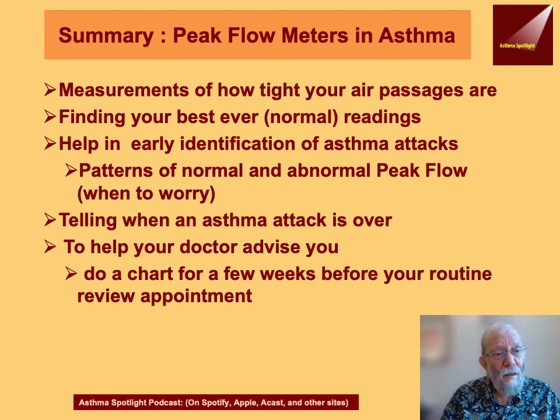The meter readings will help you to identify patterns which would signal asthma attacks, and they also help you to identify whether your asthma is running along smoothly and normally. The meter readings will also help tell when an asthma attack is over, and to help your doctor advise you, it would be helpful to do a reading, best of 3 readings every morning and evening, a few weeks before you have a routine review appointment with your doctor.